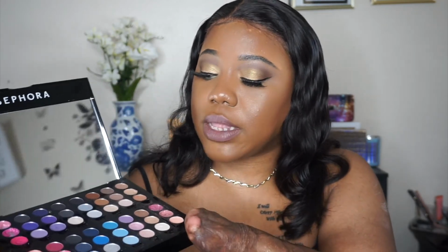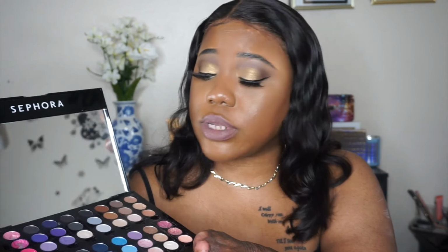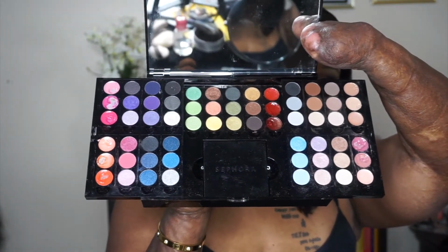So this palette has mattes and shimmers, and it's 48 shades of eyeshadow, and it has 15 lip glosses. I'm going to put it down for a moment because it's pretty heavy and it's hard for me to show you everything. So let me just open it up. So it looks like this.